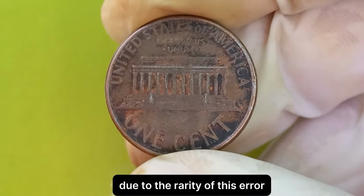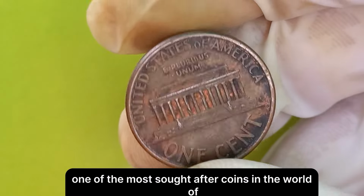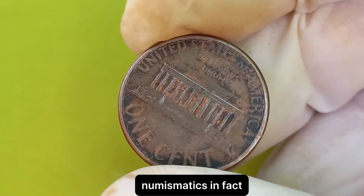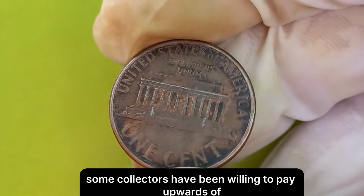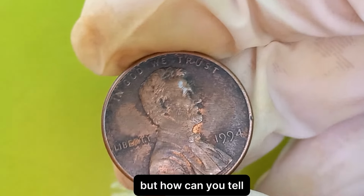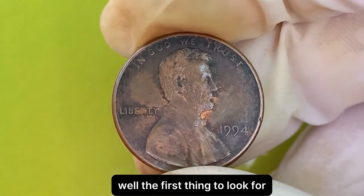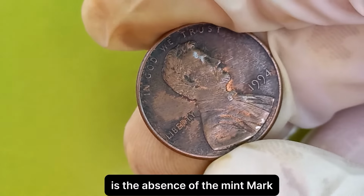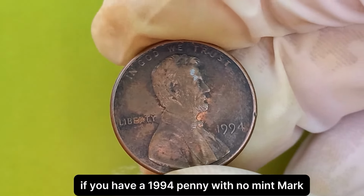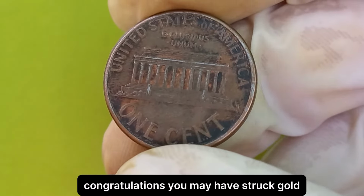Due to the rarity of this error, the 1994 No Lincoln penny has become one of the most sought-after coins in the world of numismatics. In fact, some collectors have been willing to pay upwards of $1.5 million for a single penny. But how can you tell if you have one of these valuable coins in your possession? Well, the first thing to look for is the absence of the mint mark below the date on the front of the penny. If you have a 1994 penny with no mint mark, congratulations, you may have struck gold.